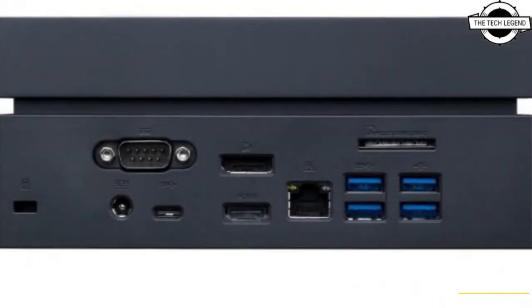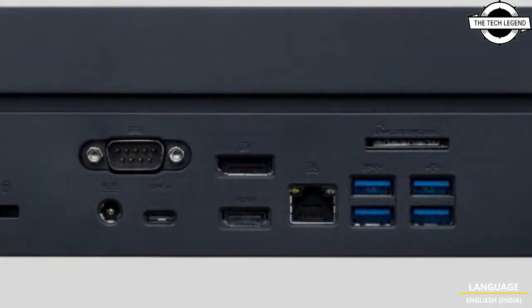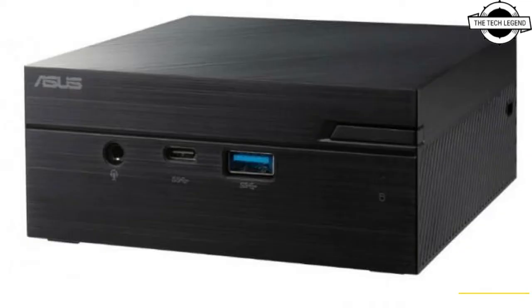The network is Gigabit LAN, Wi-Fi 6 wireless LAN and Bluetooth 5.0, and the pre-installed operating system is Windows 11 Home 64-bit. And friends, the main body has a width of 177.4mm, a depth of 153mm and a height of 74.1mm, and a weight of around 1.5 kg.